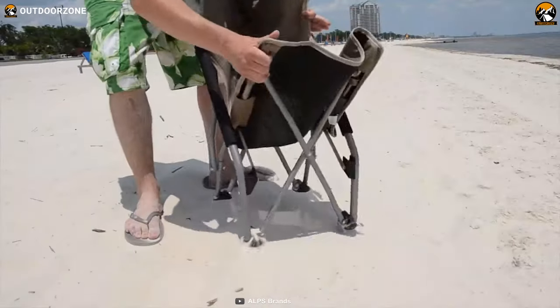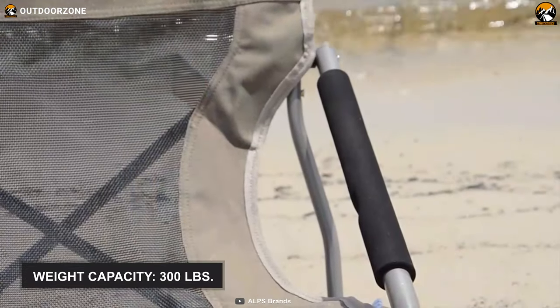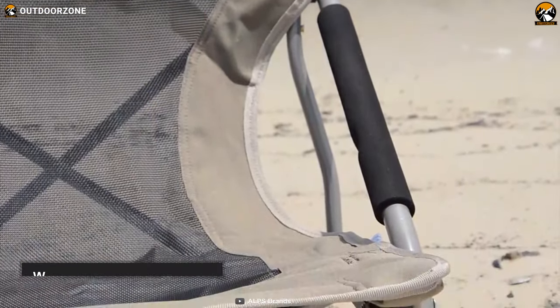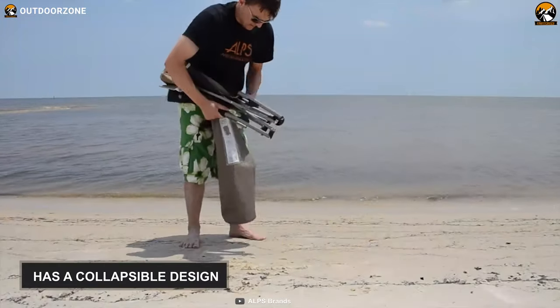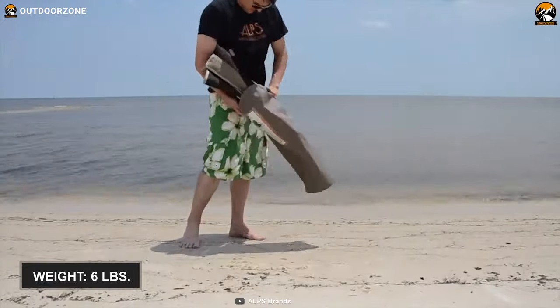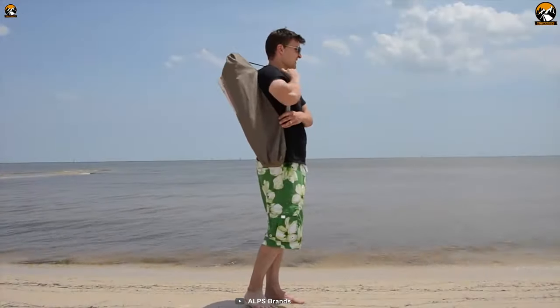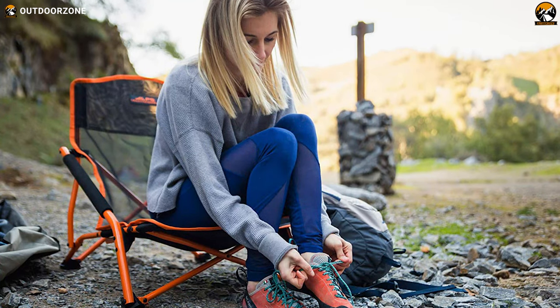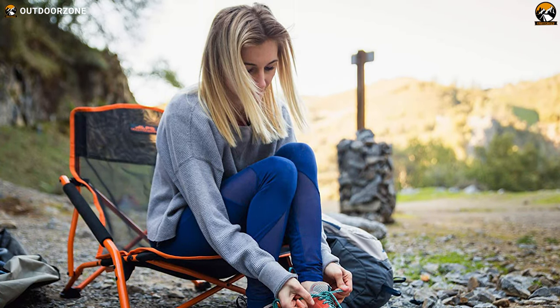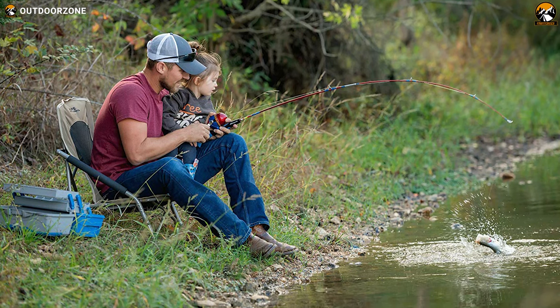Now, take a look at the frame. This camp chair is manufactured from heavy-duty powder-coated steel that helps it endure up to 300 pounds. This chair is collapsible. You can quickly fold it and store it inside of your carry bag. The best fact is it is pretty lightweight and it weighs around 6 pounds, making carrying a breeze. All in all, whether you are basking on the beach or hanging around the campground, you'll find this chair handy for its ergonomic design and exceptional features.